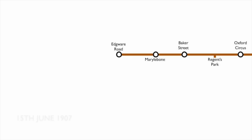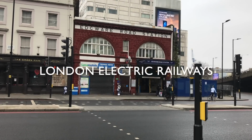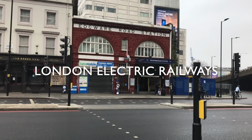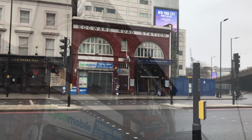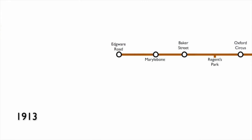In 1910, the Bakerloo, along with the Piccadilly Tube and the Hampstead Tube, became London Electric Railways, which was an organisation within Underground Electric Railways of London. The lines retained their individual identities, however. In 1913, the line extended to Paddington. In 1915, it got to Queen's Park.